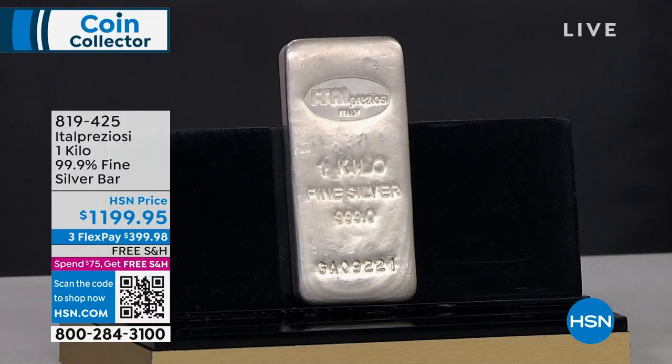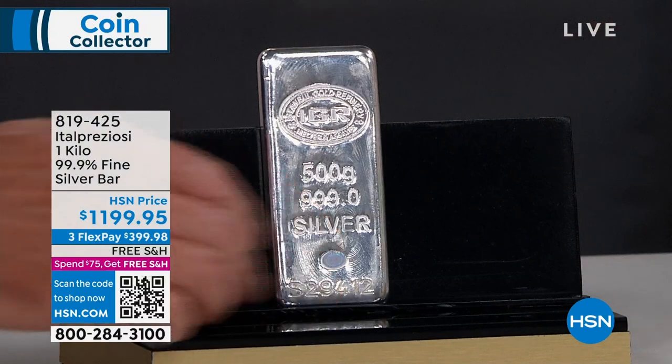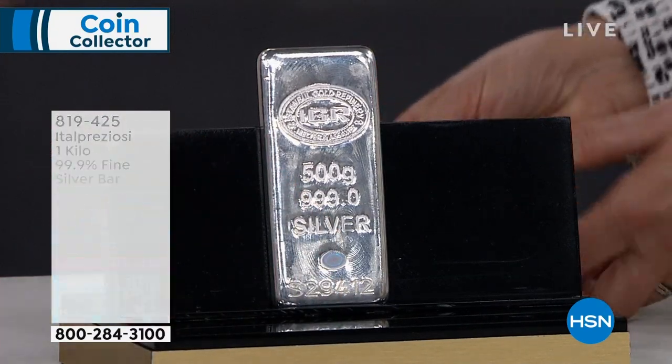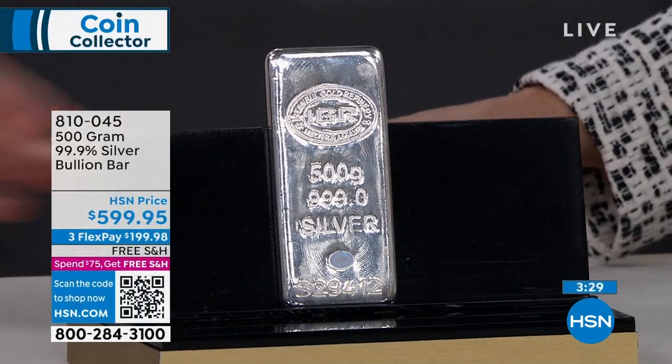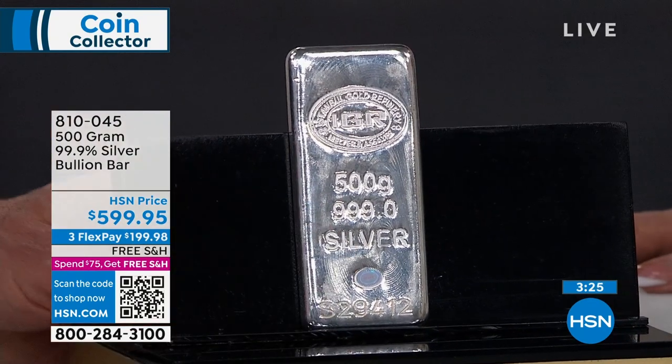The item number is 819-425. I'm going to jump in here and offer everyone a different size. So if you're a collector, and I have far less of these than I have of the kilo. We have an entire year to pay this off, Mike, instead of a year and a half. It's a year, $50 a month.